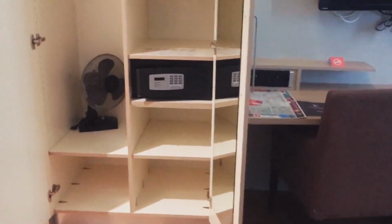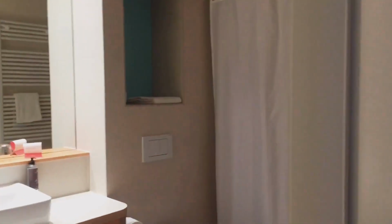Spacious closet space with a fan in there. Pretty spacious. And from this angle, then I'll take you into the bathroom. I was going to say boudoir, but not yet. The bathroom.